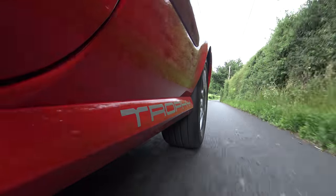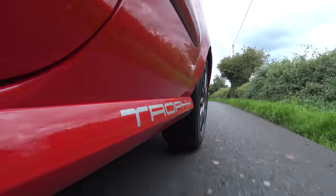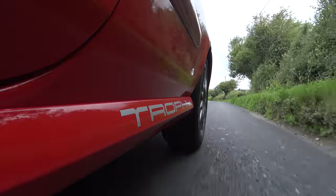I prefer the seats you get, say, in a Fiesta ST, something like that, or a Focus RS. I want something to give me a little bit more hugging, really, in a car that's as capable around a corner as this.